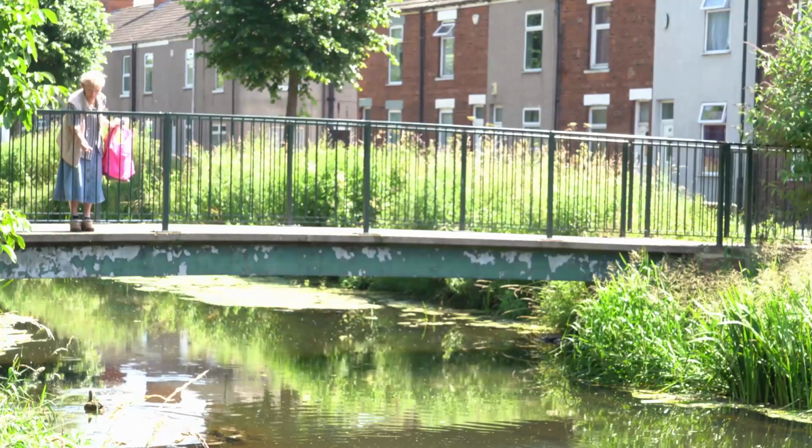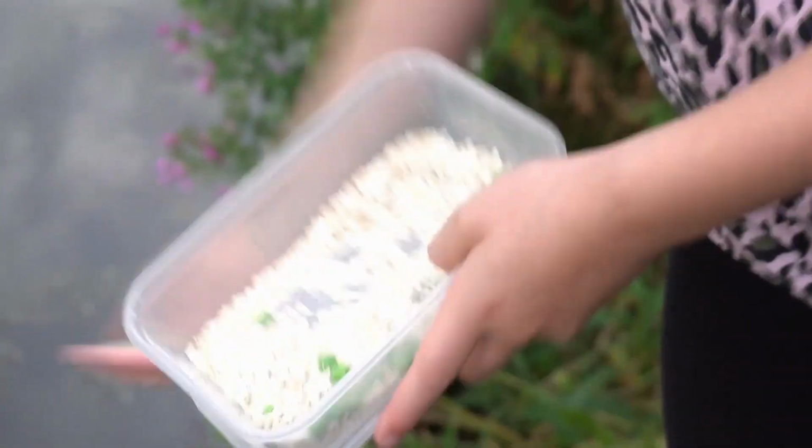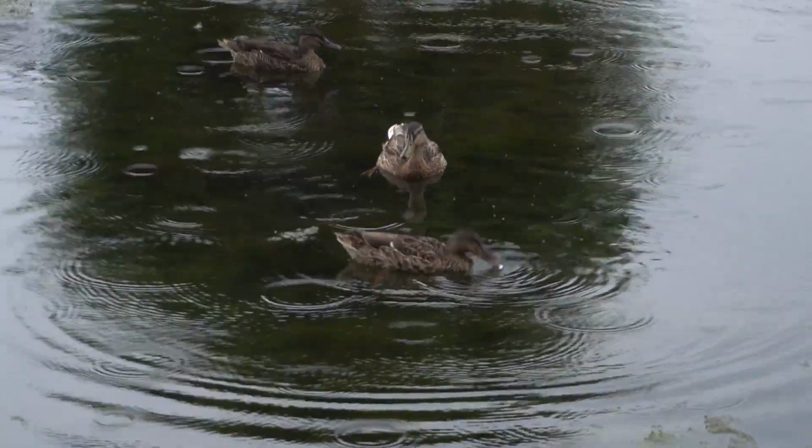Everyone likes feeding the ducks, but feeding them bread can be harmful to them. Healthier alternatives such as porridge oats, peas, sweet corn and birdseed are recommended.